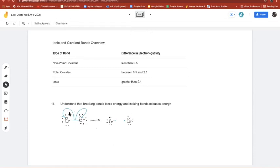Does this reaction take energy or does it release energy? Tell me in the chat, please. Takes energy. And we're going to see this is caused by adding energy in the form of light. We're going to start these reactions with shining light on them. So it takes energy to break a bond. That definition seems easy to remember because those two atoms are being held together and you have to rip them apart, right? So I've got to pull them apart.